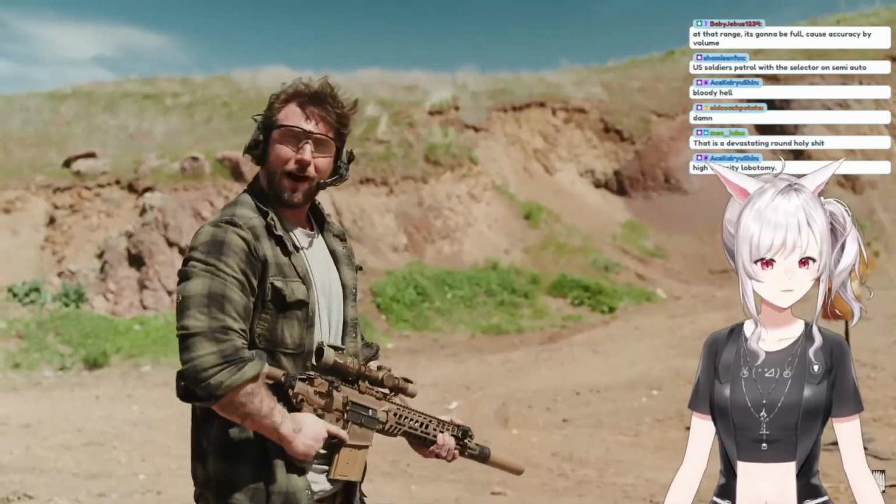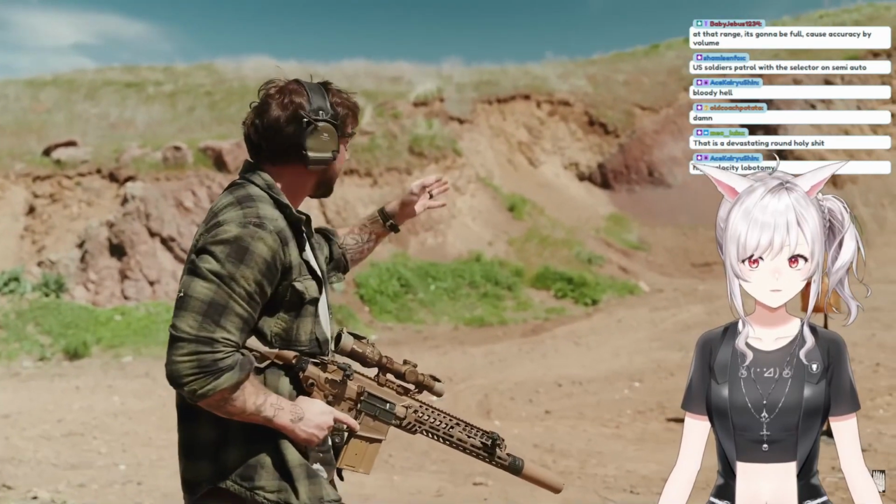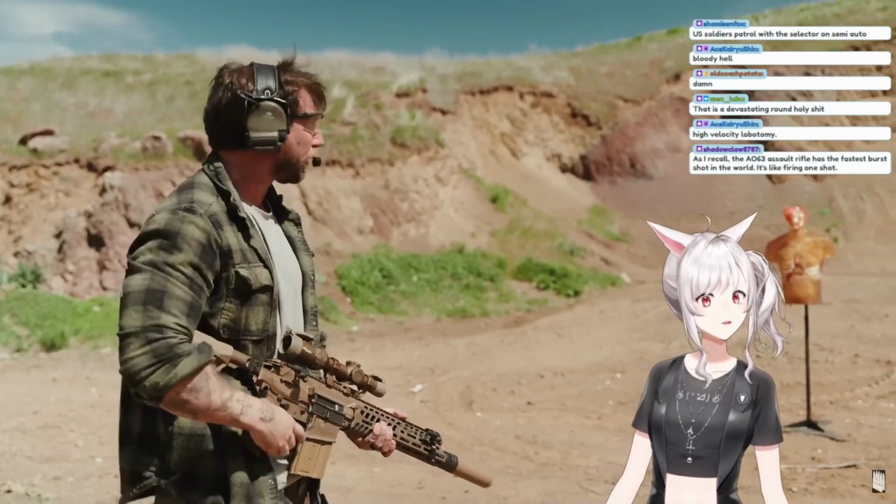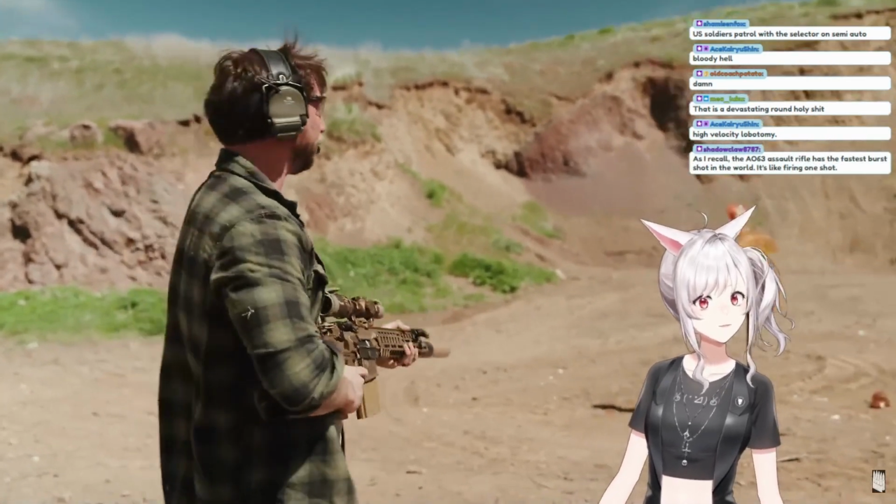We're continuing our island hopping campaign, and we're going to be putting a round through the chest. This is the most common place to shoot somebody. That's what all of us in the military are trained to do. So, upper chest with the 277 Fury.